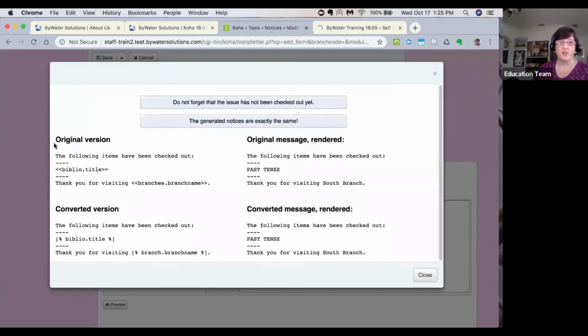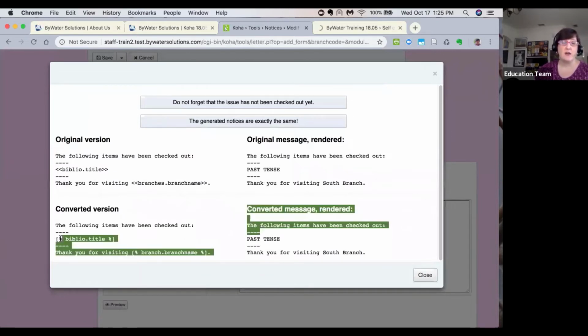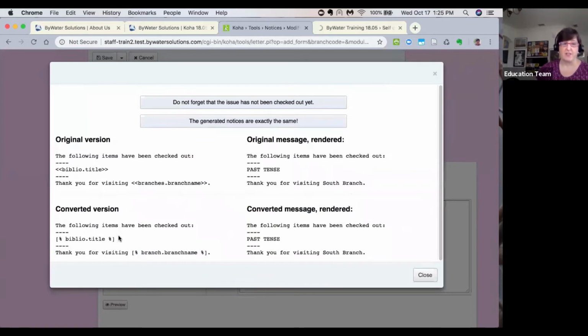This will show you the original version that was in your box that you can edit. You can see the original message as it's being rendered: the following items have been checked out, thank you for visiting this branch. So this is a quick way to see how those things are filling in. Then down here in the converted version, you'll see that the coding structure is a little bit different. Instead of using the hungry alligators, it's using the brackets, and this is for the conversion to the template toolkit. This is really just an option to see how that's going to appear in that updated version of the coding, which is slowly being worked on. But you can see that they are all showing the same.